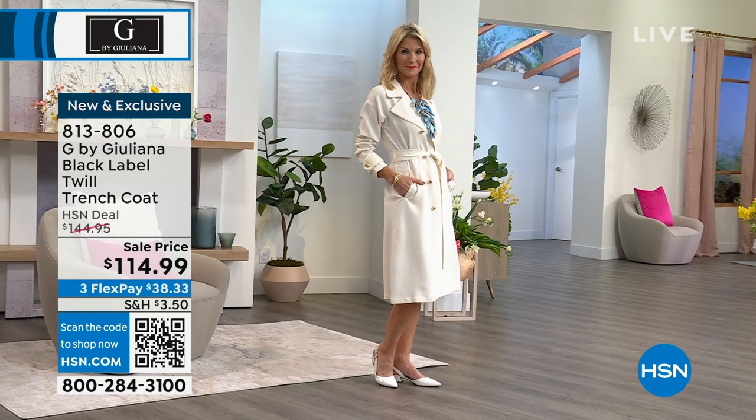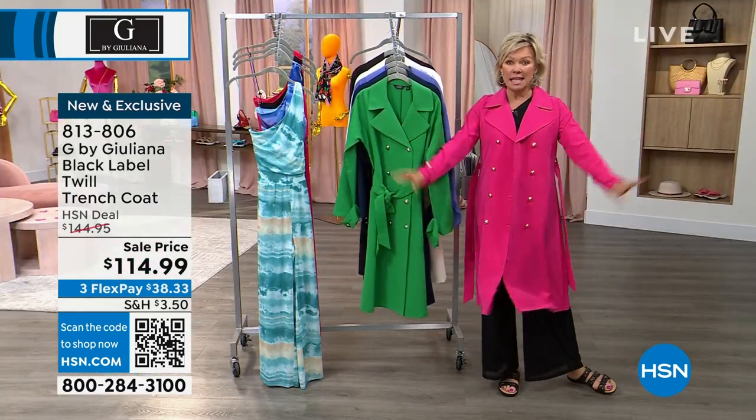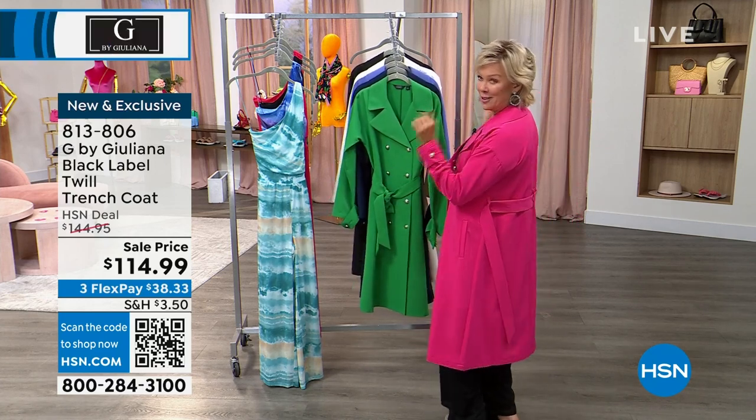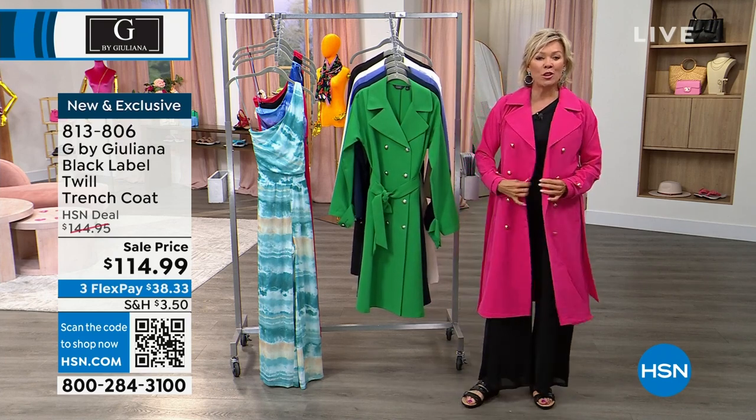Don't forget we have navy, the Very Perry purple, your ivory, your black, and the magenta. This is the Pantone color of the year, this pink. So if that matters, just saying, it's a really fantastic piece.